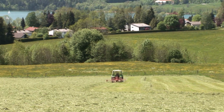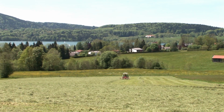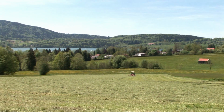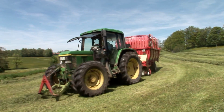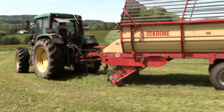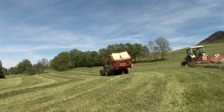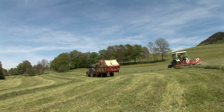The freshly mowed grass is never exposed to the vagaries of the weather, nor is it disturbed by being turned over far too often. Otherwise, a lot of nutrients and leaves would be lost. With a residual dampness of roughly 50%, the hay can already be brought in after 1 to 1.5 days.